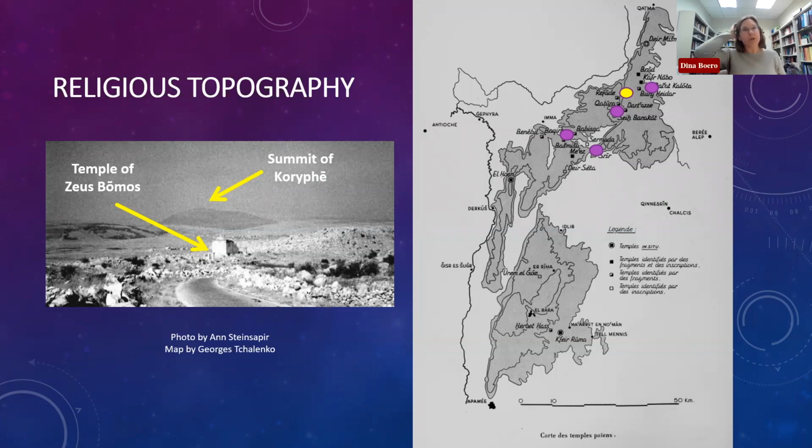Simeon arrived in this area and then set up his column on a hill in this area in the beginning of the 5th century. So by Simeon's time, formal worship of the traditional gods had waned, and we can see this in the limestone Massif's temples.